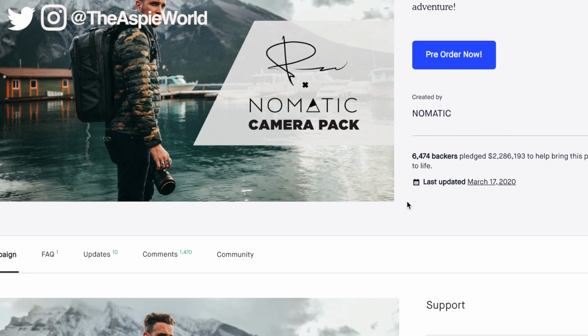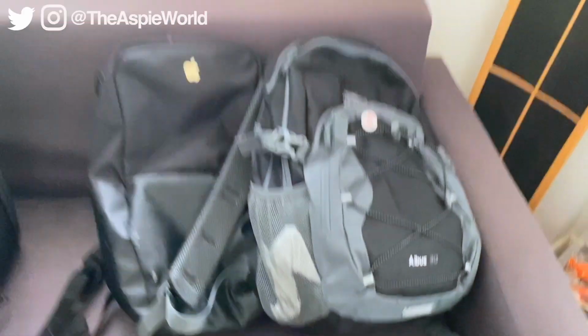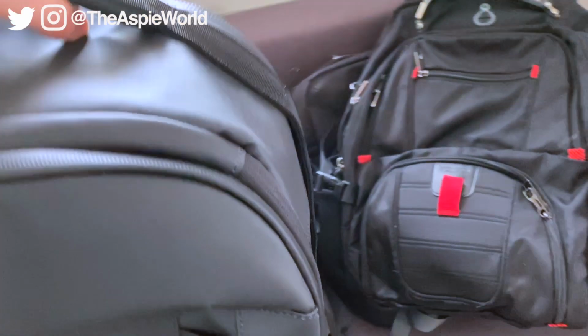He then went ahead and created a camera backpack for himself. Now, I am a backpack nerd. I have 2 Apple backpacks. I've got a backpack I go shopping with, a traveling backpack, and I did have a camera bag, but I got rid of it because I knew I'd just bought this new camera bag.